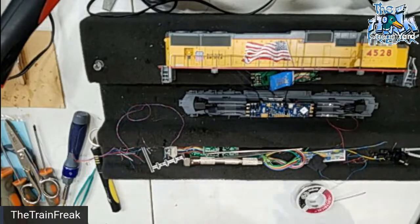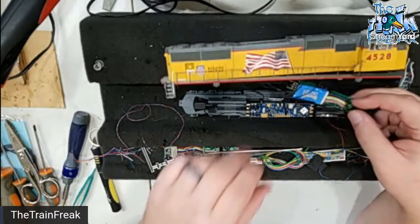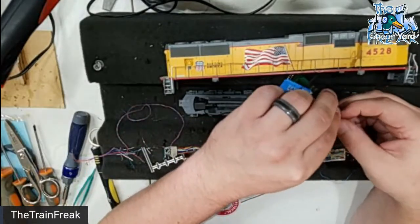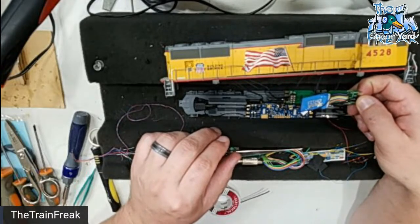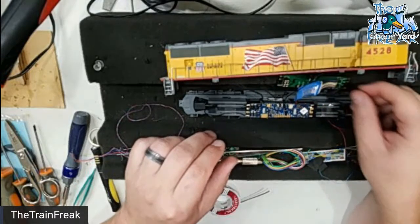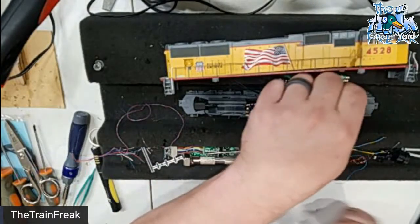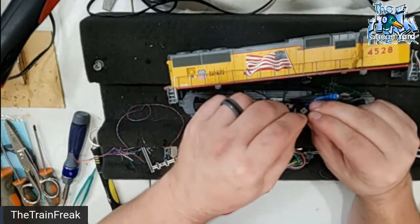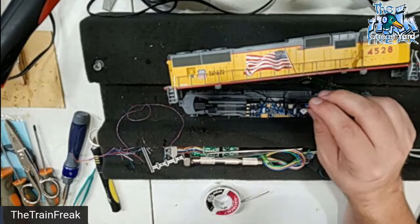Okay, now we just got to do the headlight. And we will go ahead and tin this one too.